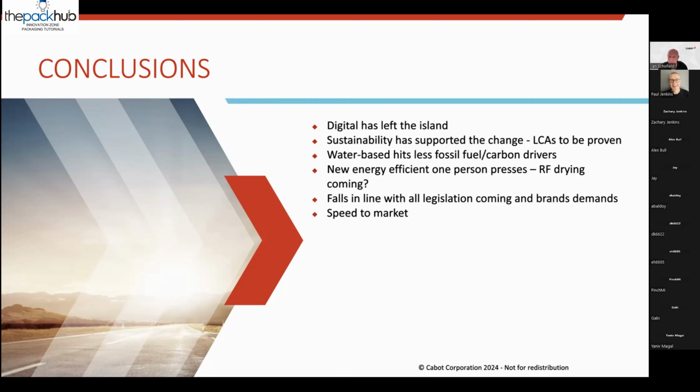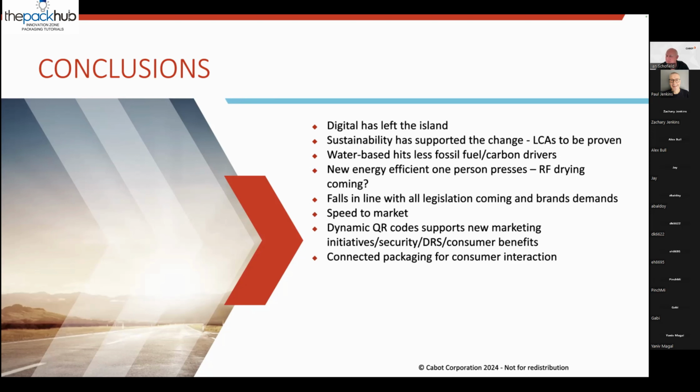Speed to market's become more important than ever. And of course, cost, I haven't talked about yet. I will in a minute. Dynamic QR code supports new marketing initiatives, security, deposit recovery schemes, consumer benefit, and the fact that we can put an individual one on an individual pack just falls into the sweet spot. And connected packaging is here to stay. That's not going anywhere. And for me, again, that helps when we're doing, you know, competitions that are winning. You want to win things for security, allergens, all those things that is starting to happen on pack, interacting with our phone is again another sweet spot for this.